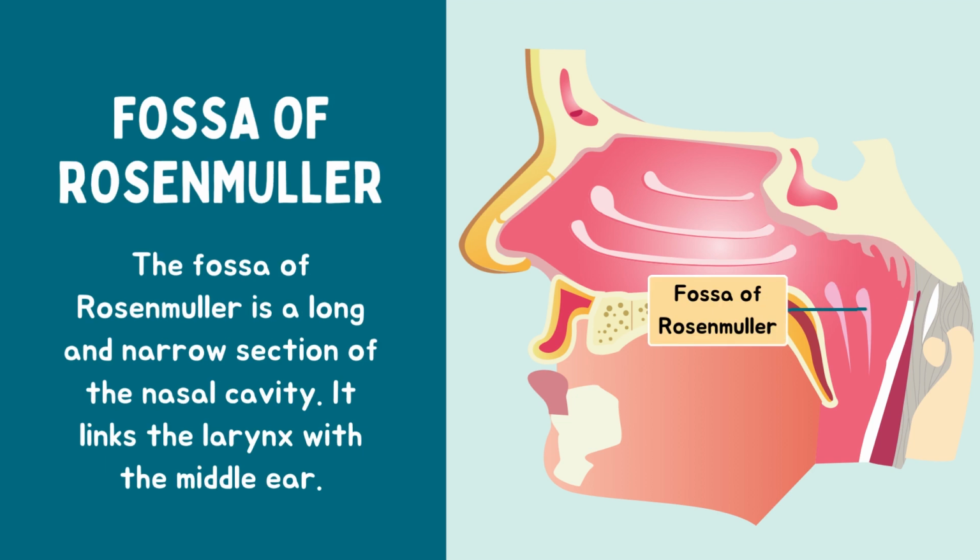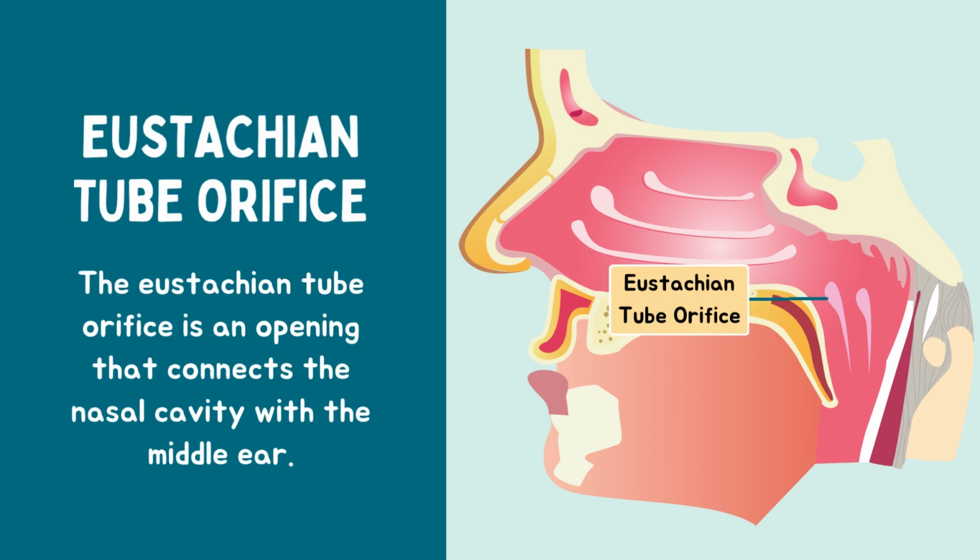Fossa of Rosenmüller. The fossa of Rosenmüller is a long and narrow section of the nasal cavity. It links the larynx with the middle ear. Eustachian tube orifice. The eustachian tube orifice is an opening that connects the nasal cavity with the middle ear.